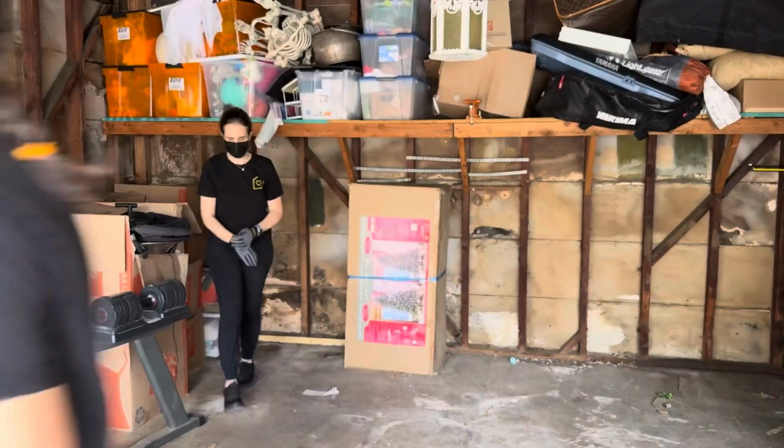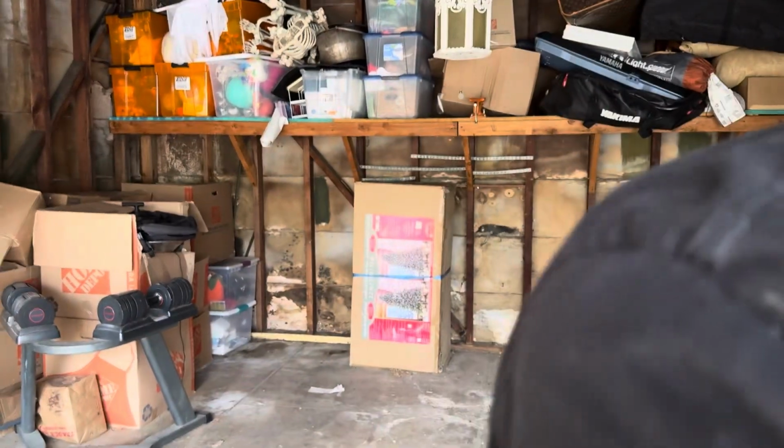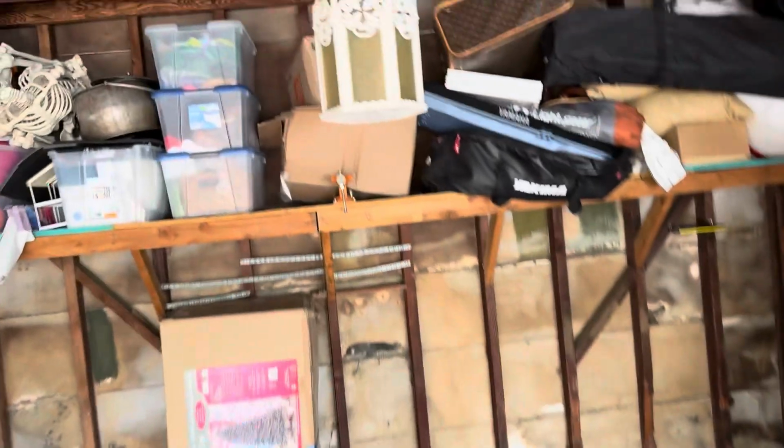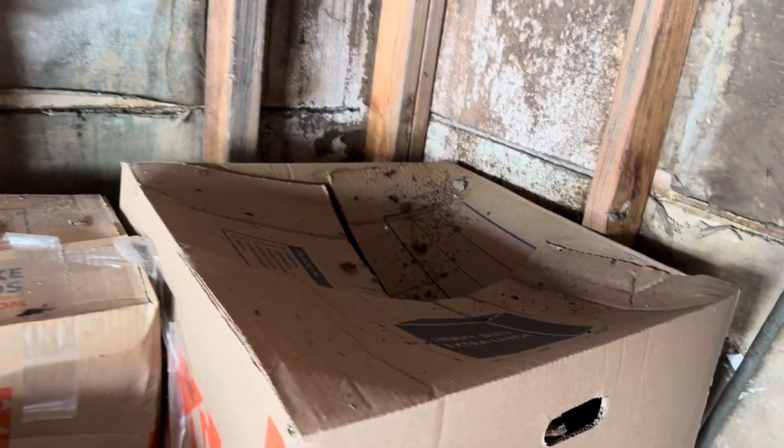This one is really, really gross. Let's show the camera. You want to see, camera? Let's go check it out. Let's go see what we got here. You go back into this corner. I don't know how well you can see it, but we've not only got spider webs, but rat droppings. It's pretty darn gross back here.